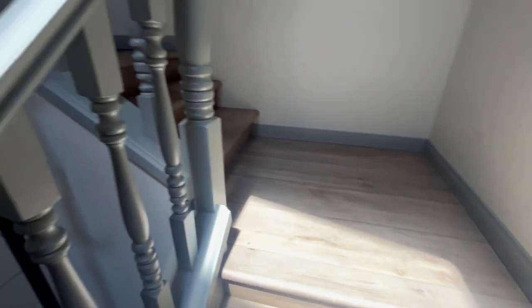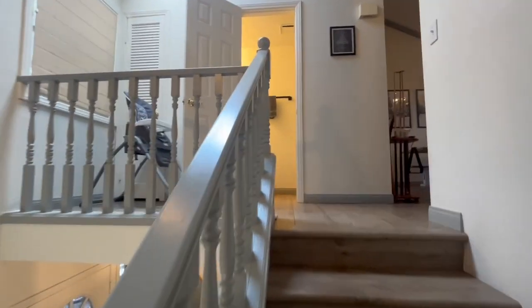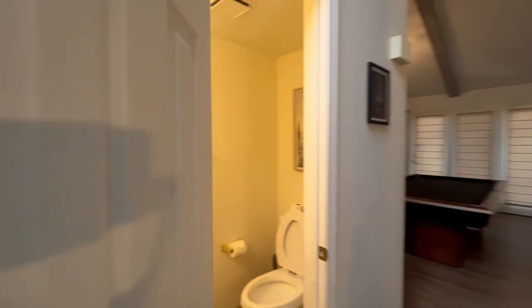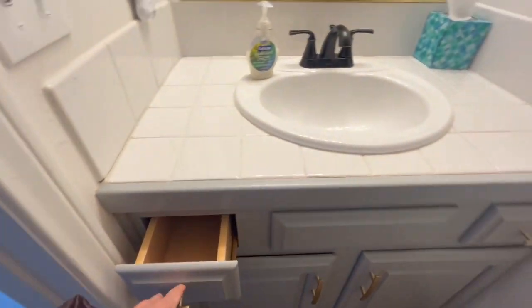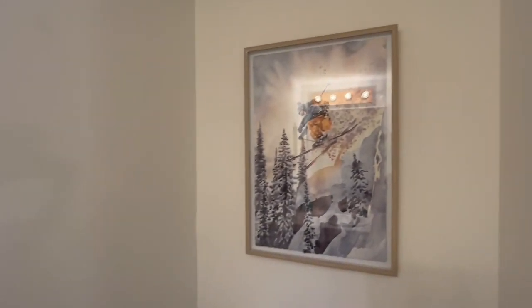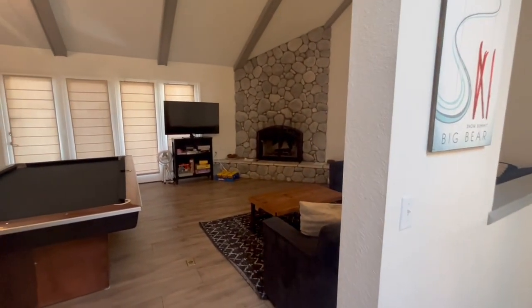Now we will go upstairs, and they've got the same flooring, bullnose edges. And you can notice that when we're going up, we've got vaulted ceilings. Just really pretty, nice skylights. So here we just have a closet space and then a half bath. I like the knobs on these. Some white tile. And then we will go into the living room.